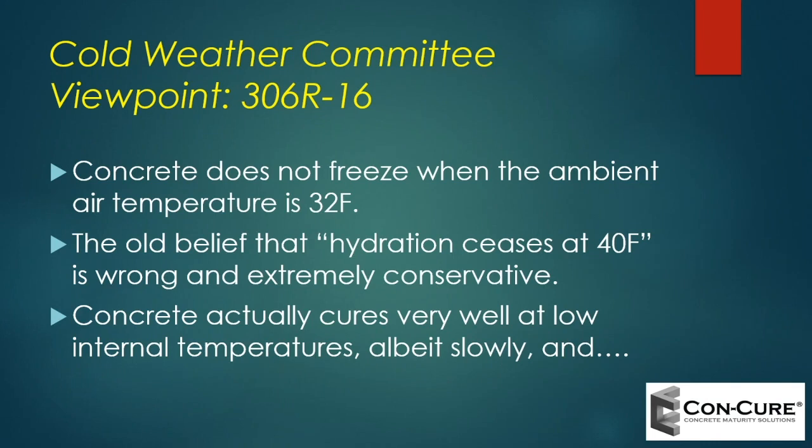And I'm talking to you guys, any place near like Atlanta. They literally shut the concrete plants down at 40 degrees. So it's really very conservative, and you can pour concrete at much lower temperatures. And it actually cures very well at low internal temperatures, although it does cure very slowly.